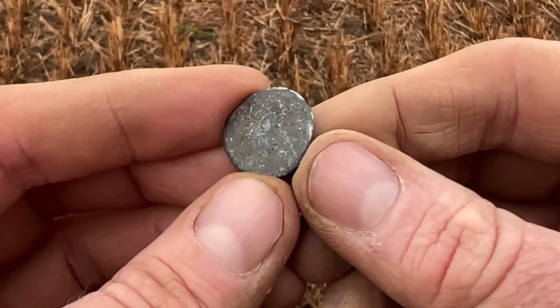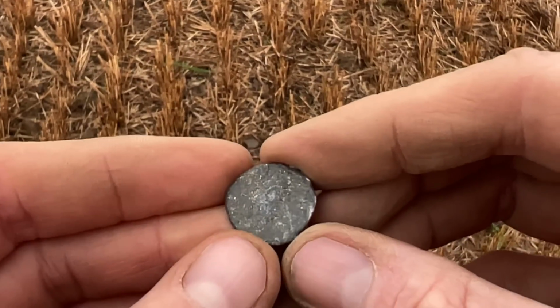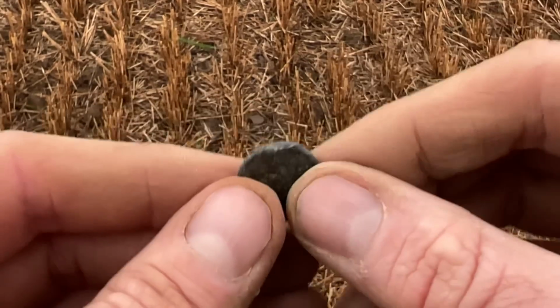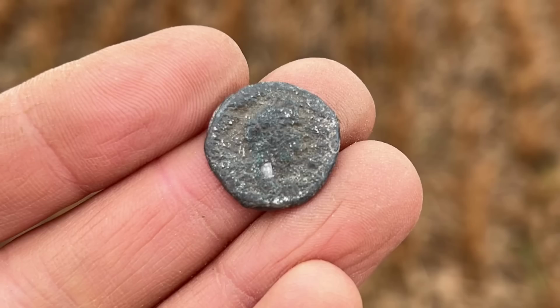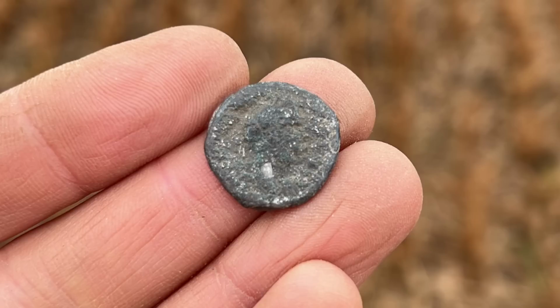Well, I did get a big Roman out of this field, quite a distance from where I am, probably 300 or 400 metres, but I'll have a look at my GPS and see. But 2 Romans out of the same field. Fantastic. That is absolutely brilliant. By the power of technology, I've finally managed to figure out how to do the fade in and fade out, and I think you will agree that I've got the identification spot on. It is indeed Antoninus Pius, sometime between 138 and 161 AD.